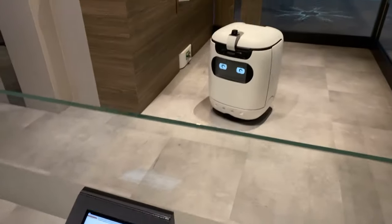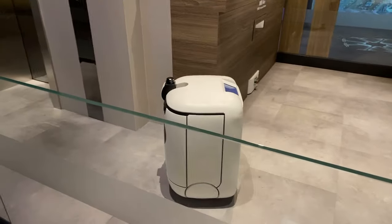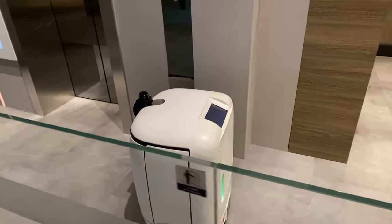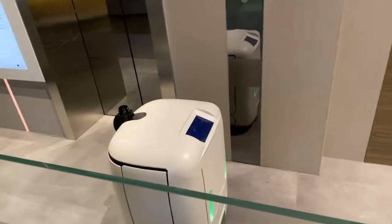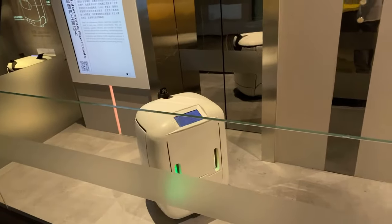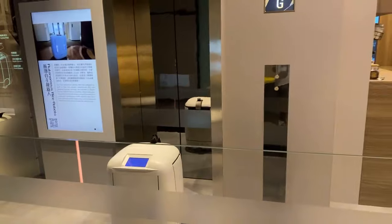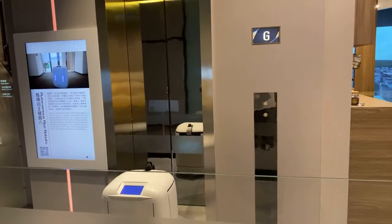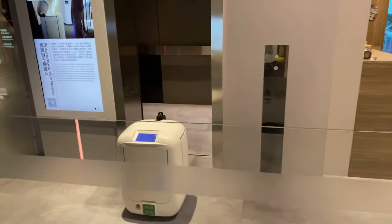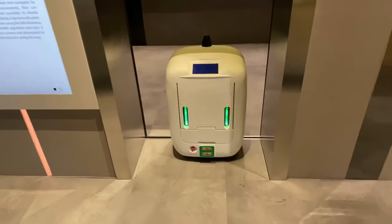Autonomous Rise robot can navigate its way in a very busy and complex environment. It can also operate elevators to go to different floors. That's very smart. Other than that, it has sensors to avoid obstacles along the way. If you're standing in front of him, it will either stop or move to another path. It's a very good assistant.